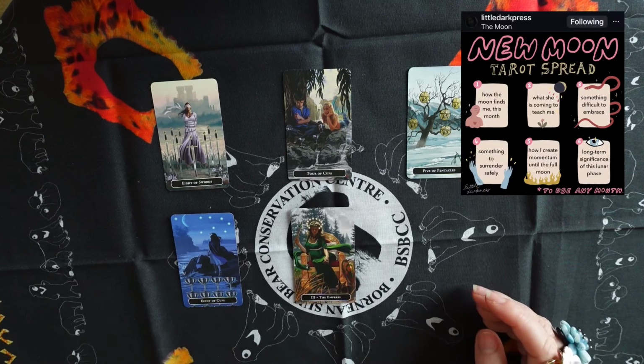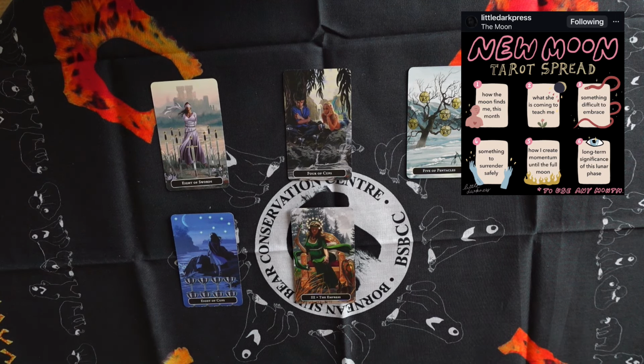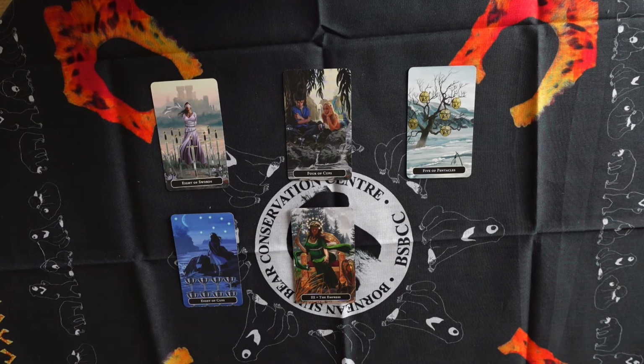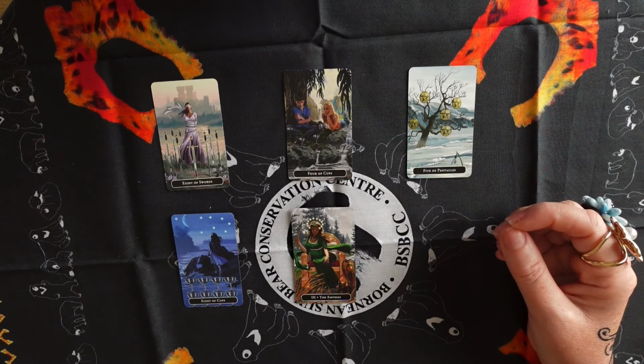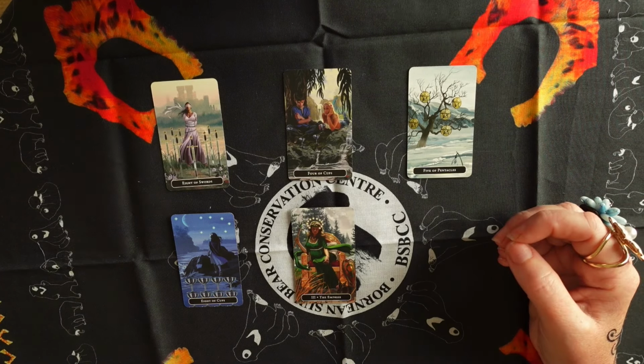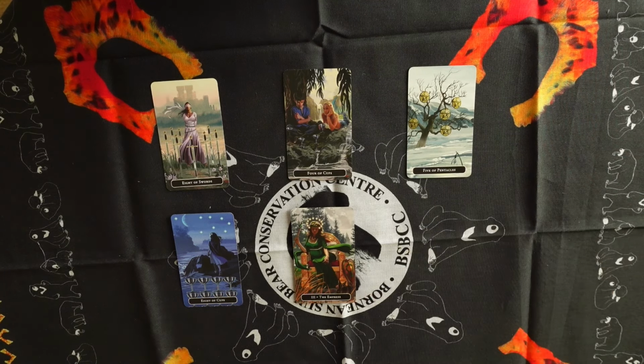This one is how I create momentum until the full moon, and it's the Empress. And that's pointing to the nutrition, the nourishing, the fact that I always need to be looking after myself and my husband, obviously, and reaching out for that kind of safety that we can create for each other.